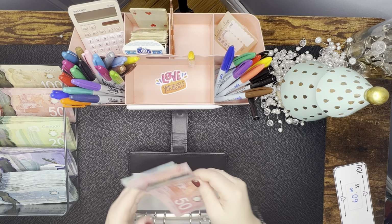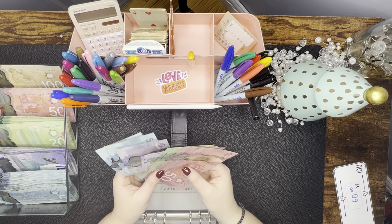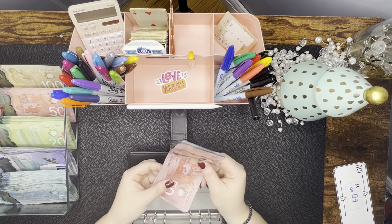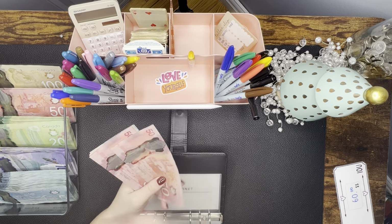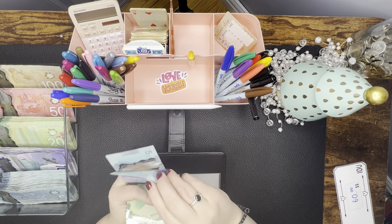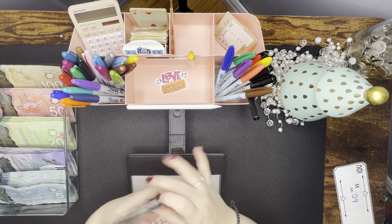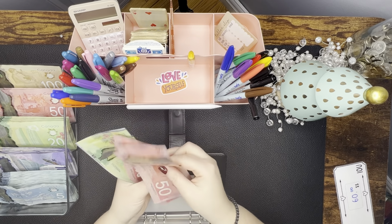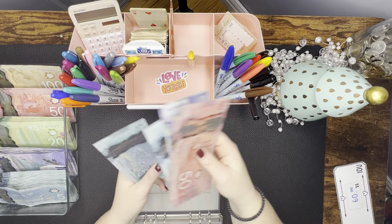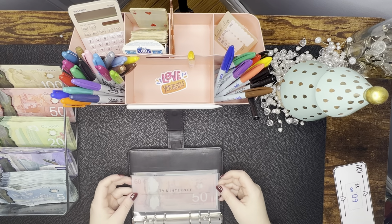TV internet has got a lot of bills in here. We are going to stuff our regular $85. All of this is going to come out, so 50, 70, and then 85 here. So 50, 100, 150, 170, 190, 210, 220, 230, 240, 245, 250, and 255 in TV internet, with me planning to pull 170 out of here.